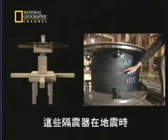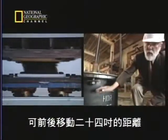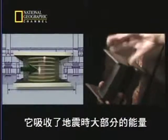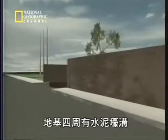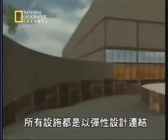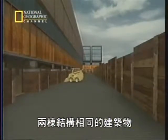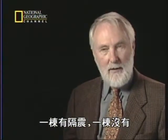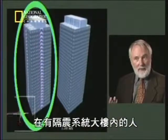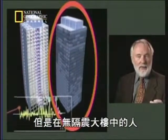Under large earthquake motion, these isolators are designed to move back and forth 24 inches. The inner core of lead absorbs most of the quake's energy and turns it into harmless heat. To leave room for the building to move, a concrete moat circles the foundation, and all utilities are flexibly connected. In a particular example where there were two buildings of identical construction, one isolated and one not isolated, the people in the isolated building experienced nothing, felt nothing. The people in the unisolated building ran outside screaming, "Earthquake!"